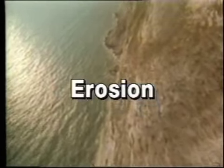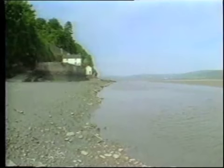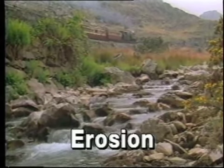Now let's talk about erosion. When rock is broken into fragments, these pieces are moved from one place to another through the process of erosion.